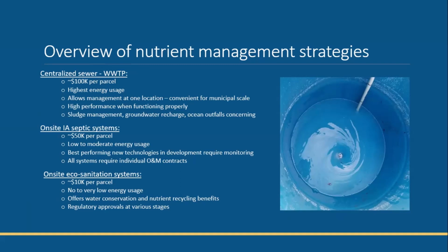Some issues with centralized sewers are sludge management, which I don't want to go too much in depth in. Basically they treat the water, but there's solids left over, and disposing of those solids is becoming more and more challenging. I'll stop with that. Groundwater recharge is a concern.